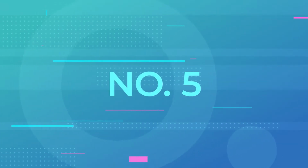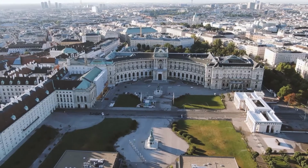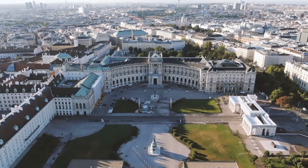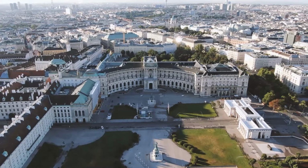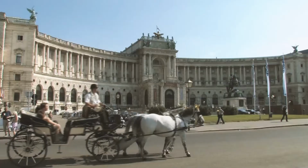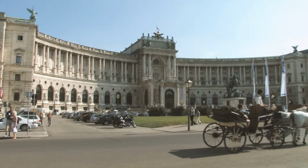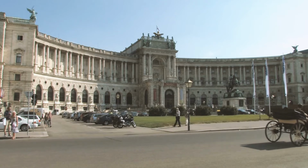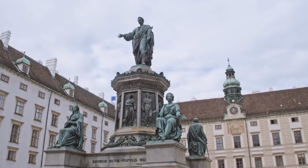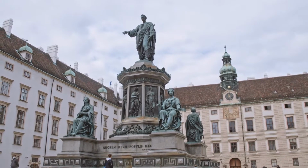5. Hofburg Palace. Another palace you can't miss in Vienna is the Hofburg Palace. Since its construction during the 12th century, the Hofburg Palace has been the official residence of Austria's leaders. That said, it has been the home of the Habsburg dynasty for centuries.